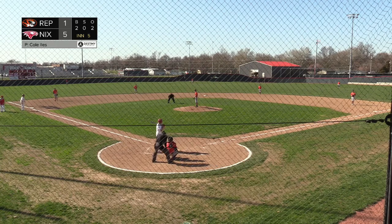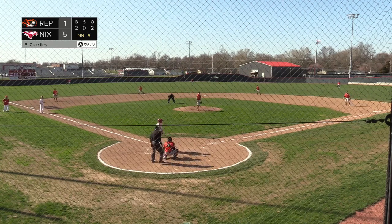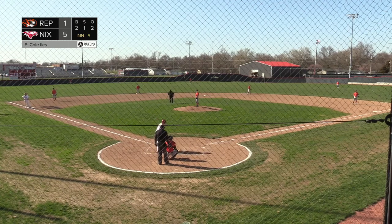Golson's a big guy. I don't think either one of them hurt him either. Next pitch from Isles is a strike over the inside half, 2-1. Took a little something off that one.